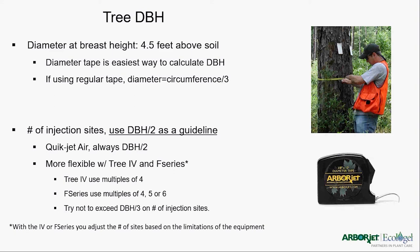The Tree IV has 4 valves on each harness. The F-Series has up to 6, and you can adjust it to 5 or 4. So if I was using our Tree IV that only has four valves on it, I tend to make the number of injection sites a multiple of four. On my 20-inch tree, I would probably just use eight injection sites. I'd still apply the same amount of material, just through fewer sites. And then with the F-Series, I could very easily just use 10 injection sites because of how we can manipulate the harness on that piece of equipment.